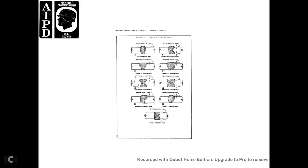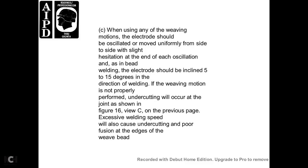When using weaving motions, the electrode should be oscillated, moving uniformly from side to side, with a slight hesitation at the end of each oscillation at the edge of the bead. The electrode should be inclined 5 to 15 degrees in the direction of travel. If the weaving motion is not properly performed, undercutting will occur at the joint, as shown in figure 16, view C. Excessive welding speed will also cause undercutting and poor fusion at the edge of the weave bead.